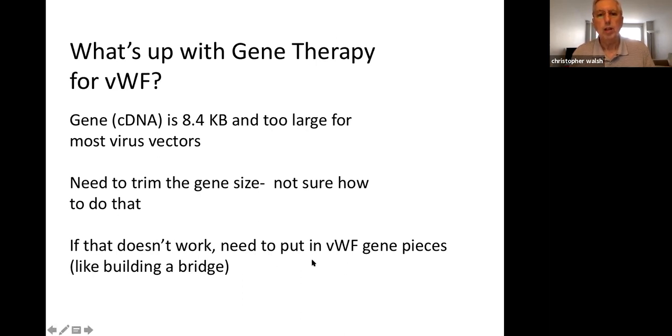But Dr. Walsh's lab has been working on this for many years unsuccessfully, and we've tried different ways to do this. It's not insurmountable. It's just, I haven't found the right postdoc with the right amount of luck to get this to work, but I know it will.